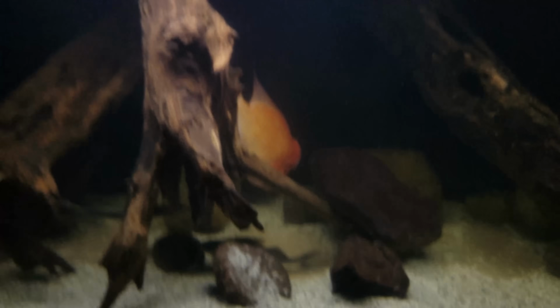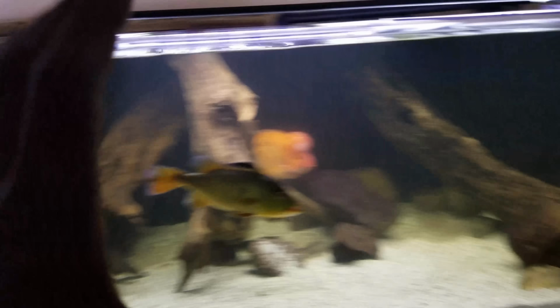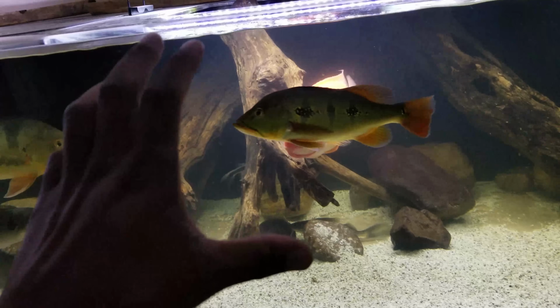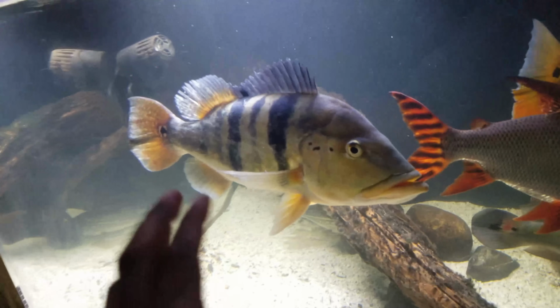So the Red Devil, like I told you guys, recently has been a lot more aggressive. I do believe it's because he can see his reflection now that I don't have my reef tank. My reef tank was like a light in the basement itself. It kept this whole room very bright. Now that it's not here, it's dark. He sees his reflection. Look at him, flaring his gills nonstop. And this is the second fish he's almost killed.